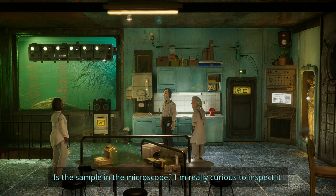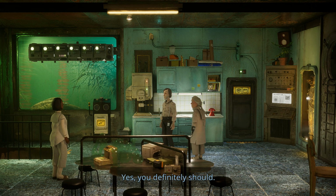Is the sample in the microscope? I'm really curious to inspect it. Yes, you definitely should.